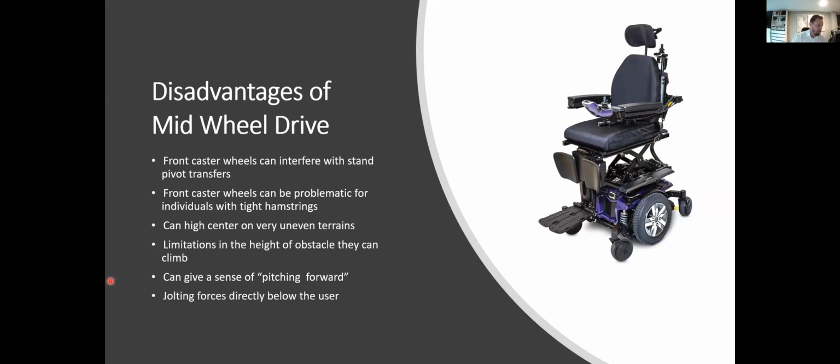Now, due to the front end suspension, some mid-wheel drives can give the sense of pitching forward. I want you to take a look at this picture again, and you notice those springs there. Those springs provide a lot of the suspension that you get out of mid-wheel drive. Most mid-wheel drives are built similarly. There's always springs at the front, sometimes at the back, to help give you suspension. It is suspending the front casters and the rear casters to help really reduce some of that vibration dose. But because of this up and down movement in the front caster, sometimes you can get a little bit of pitching forward that can be a little disconcerting for some of our clients.